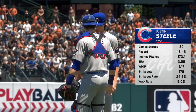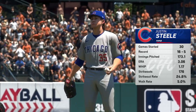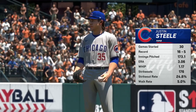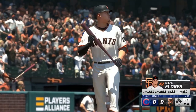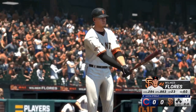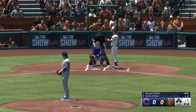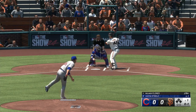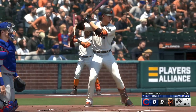Back here at Oracle Park. And now here's the starter for the Cubs, Justin Steele. Chris, what should we keep an eye on here with him? Well, the hammer is in effect, and he sets it up so nicely because of the velocity on the fastball. He'll elevate that and then break you off when he's ahead in the count. What I love about him, you get into the later innings of the ball game, and the velocity seems to go up. Wilmer Flores leading things off and takes a strike.